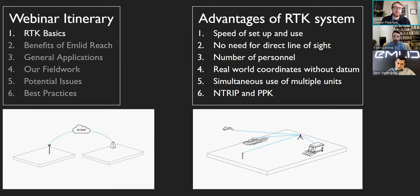And then as soon as you know the rover is communicating with the base, you're good to go. You don't need direct line of sight the way you would for a total station or other kind of distance measurement device. Because the two devices are communicating through radio signal, they can move fairly far apart from each other and also not require direct line of sight.